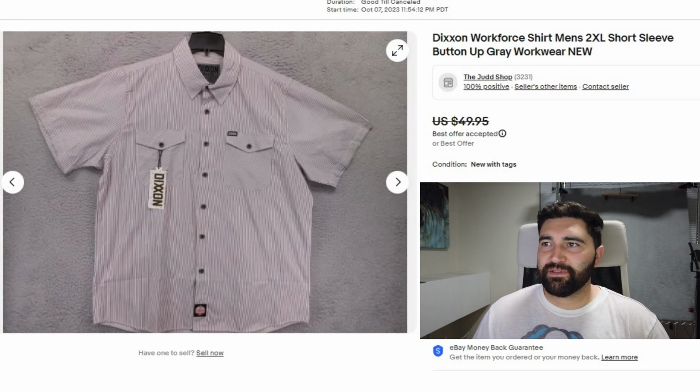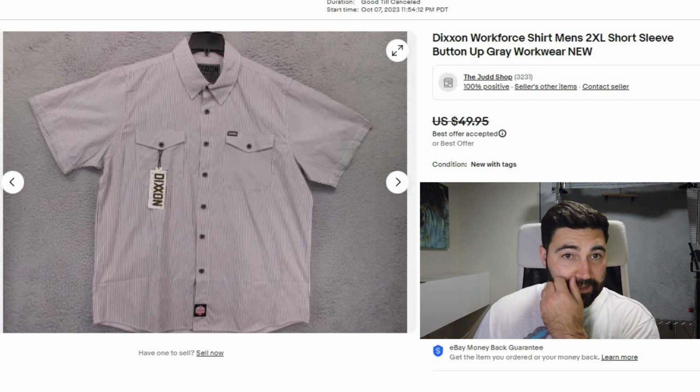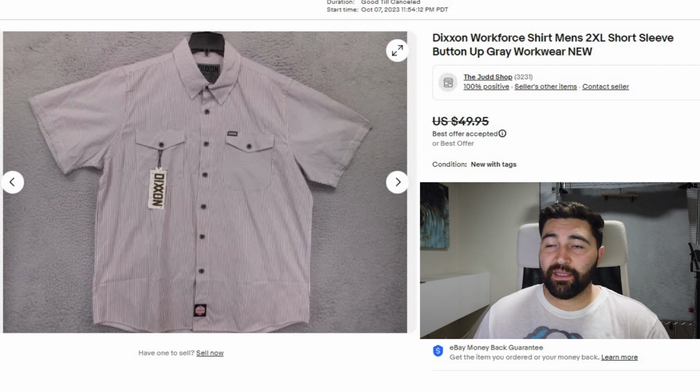So number 10 was another Dixon flannel shirt. This was actually not a flannel. It was one of their workforce shirts, more of just their regular button-ups. And it sold in 6 days for a best offer of $45 plus shipping. Like I said, this is another one that I did pay an average of $27 for. So this one I'm making a little bit more money on than some of the others.